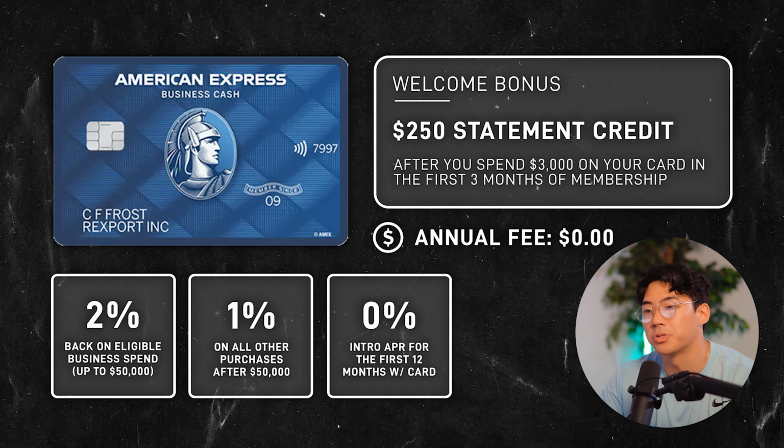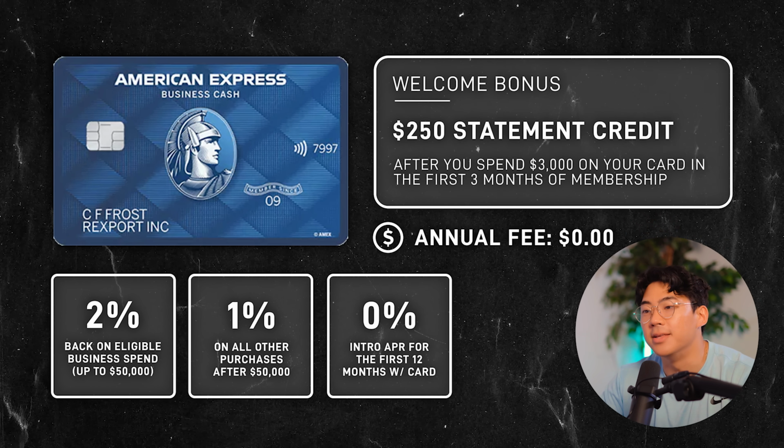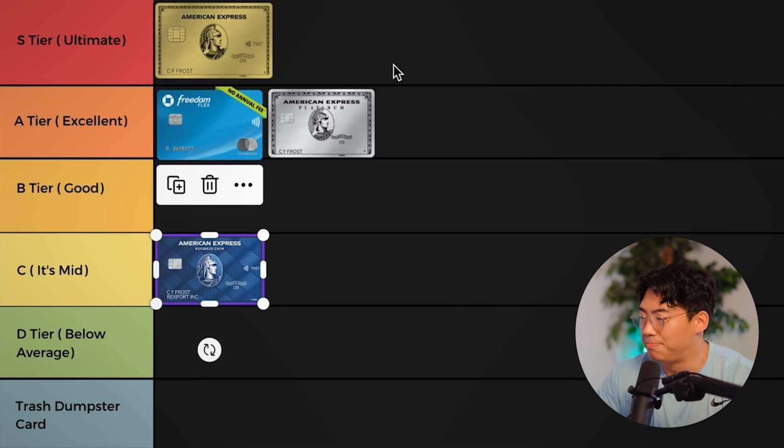I feel like the welcome bonus offer could be a bit more competitive, but for the fact that it has no annual fee, this is a very solid keeper card within your wallet. It's not going to offer the best benefits. It's what I would consider to be mid.